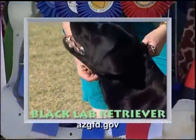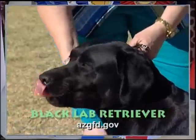Then they would hold the pointing dog, and then they'd have the retriever go pick up the bird. So they had them stylized to do just one function only. The American Kennel Club recognizes six breeds of retriever.